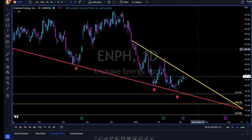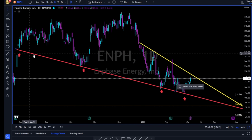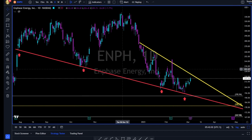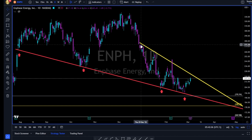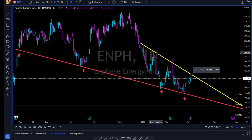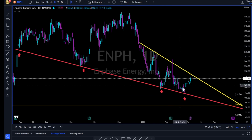ENPH, we have the red trend line holding support to the lower lows. We have this yellow trend line on the short term since December. Every time price tried, it got rejected.